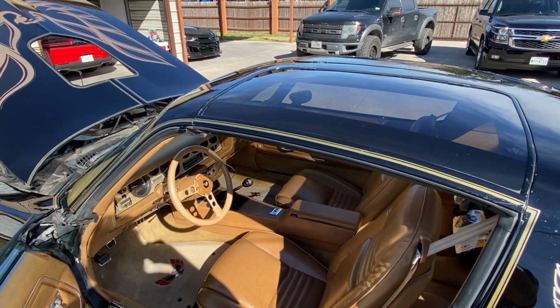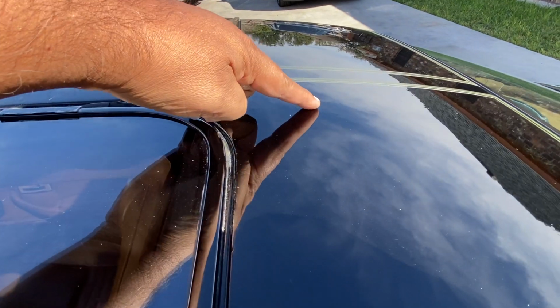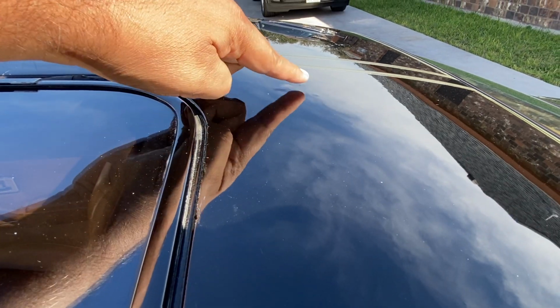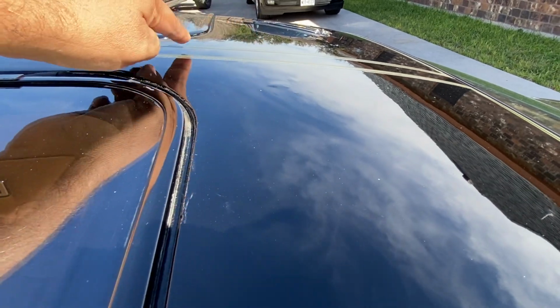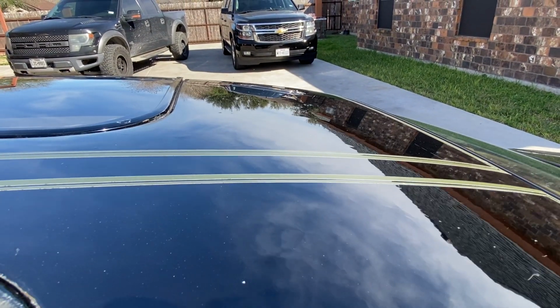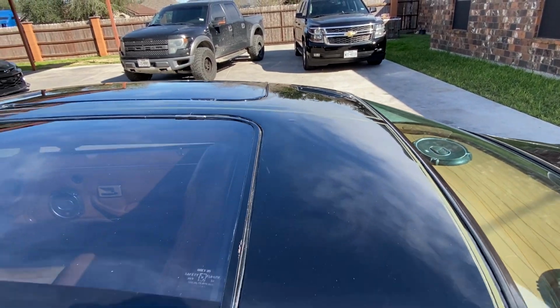All right. Oh, one last thing. I had brought this up to somebody else. Right here, we've got some bubbling in the paint. I spoke to another guy. He told me that's due to the prep. When they prepped it, they didn't do a great job. So you'll see a little bit of bubbling in the paint there. But that's it. That's all I found.